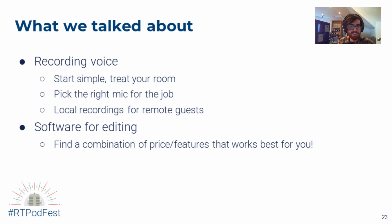And then in terms of software for editing, find a combination of pricing and features that works for you, right? So figure out what your price point is. And again, if you clean up your recordings at the acquisition step, you can potentially use a pretty simple program to edit it and be in good shape.